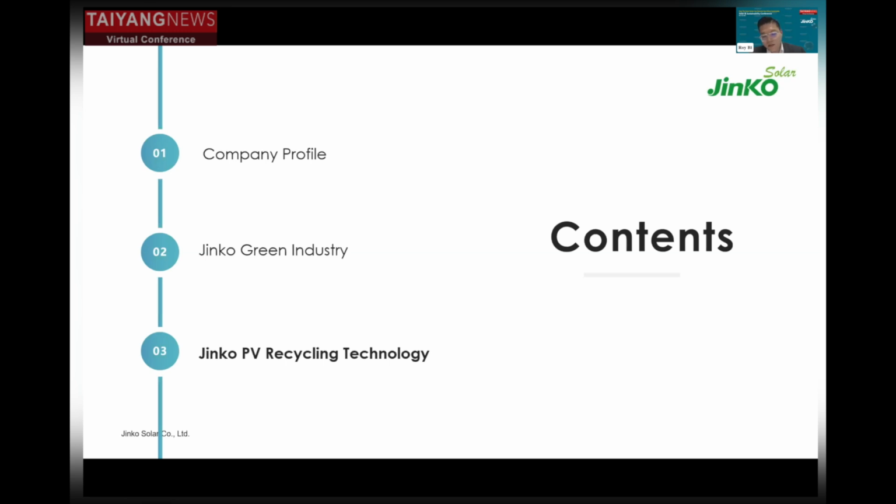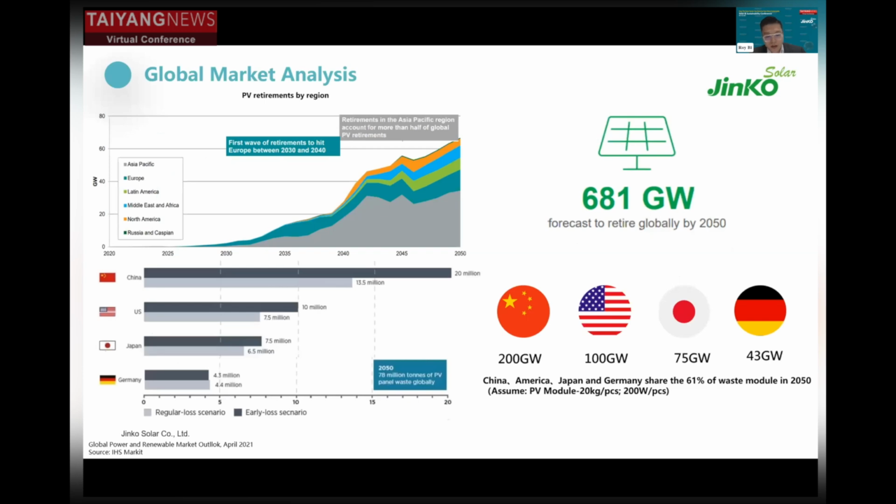Now, in the third part, I will introduce the PV module recycling technology that Jinko has developed. According to the research from IHS, as we can see from the graph, in Europe, the first wave of the end-of-life modules will be in 2030. The amount can reach 59 gigawatts.